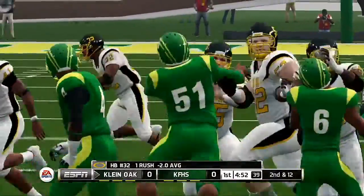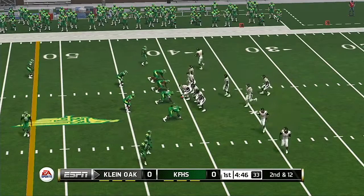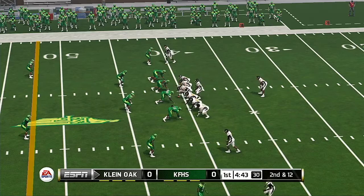That play was over before it got started. That was just a case of the offensive line getting beat at the snap of the ball. It's second down, 12 to go. Ball on the 40-yard line.